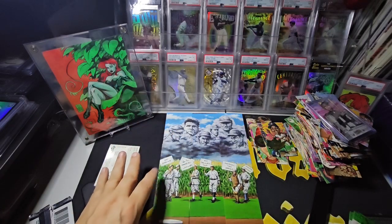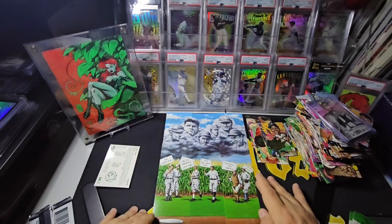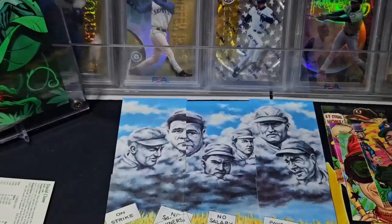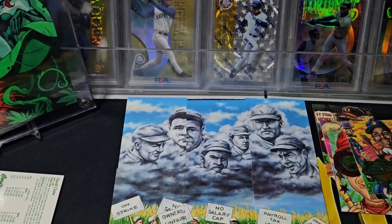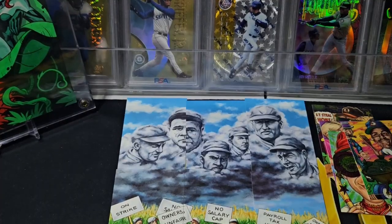Again, simpler times, guys. Simpler times. The thing that's crazy is Upper Deck still does stuff like this in hockey. So if you collect hockey, they put puzzle pieces together still to this day. That is the puzzle, and that's kind of it. That's kind of all the cards. That's everything we've got.